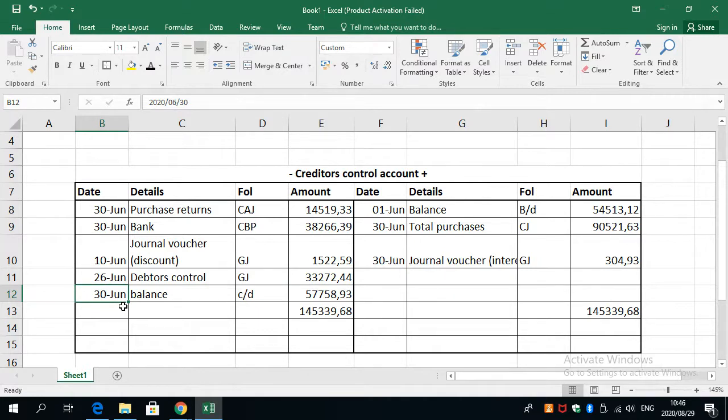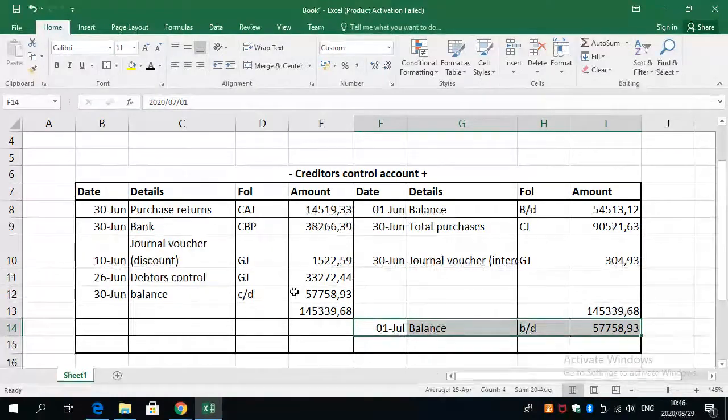Now remember what I said about closing balances. Closing balance of January becomes opening balance for February. Closing balance of February becomes opening balance for March. Closing balance for March becomes opening for April. So this closing balance for June will become opening balance for July. Hence, I came back here and wrote the 1st of July balance brought forward, or brought down, the same amount, 57,758. So it was actually me balancing the books. Nothing much there. Do you at least get the logic?